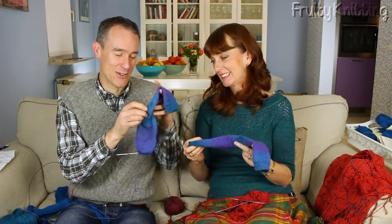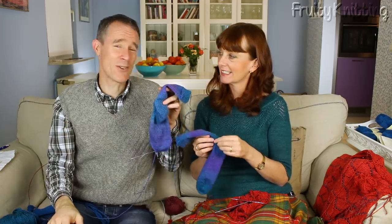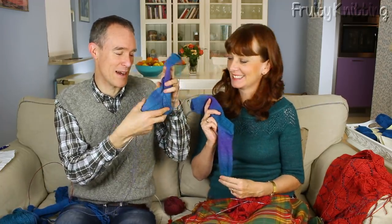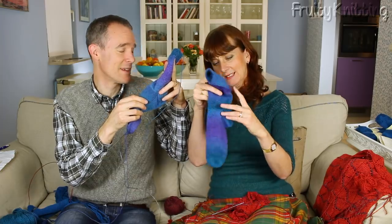I enjoy this bit too at the heel, where you do the alternating knit and slip. Yeah. That's really fun. That's quite fast. So, it is, isn't it? I'm always amazed and impressed at the heel flap and gusset and the lines that you get here. It's really good. It is.